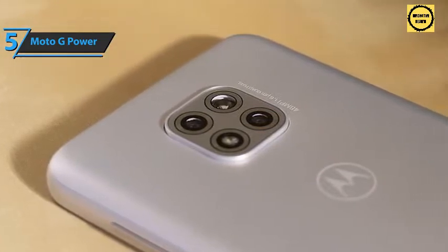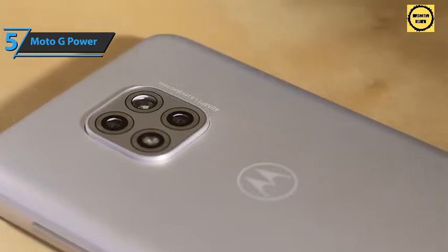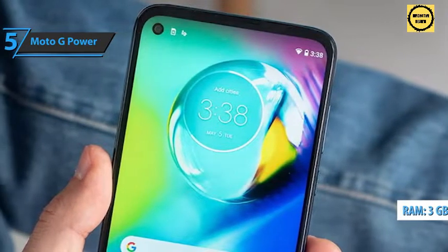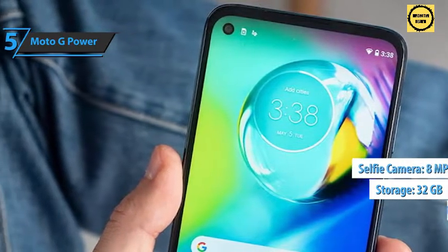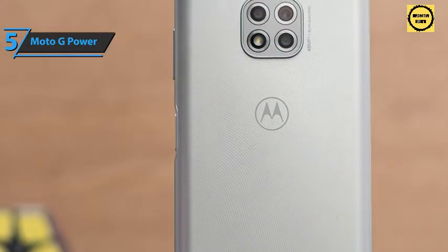Instead of designing a more rounded phone, Motorola has cut out features here and there, a lower resolution screen, a slower processor, and made everything still work like a well-oiled machine. This year's G Power model is packed with 3 GB of RAM and 32 GB of memory. The device sports a 6.6-inch LCD with a resolution of 720p. It's not a high-level resolution to cover a pretty big screen, but it does the job.